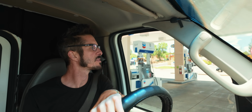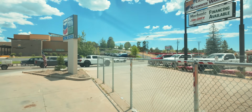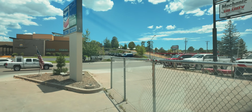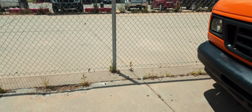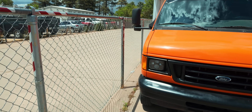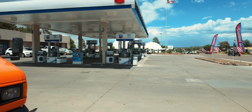Handicap parking on both sides. Maybe I can just park out here, like this, against the fence. Let's try this. Let's see if I can just park against the fence. All right, so we're just gonna try this, parked along the gate next to the gas station.